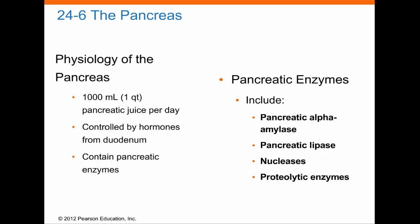If we look at the physiology of the pancreas, it has the ability to secrete about 1 litre of pancreatic juice per day. It's controlled by hormones from the duodenum, and it contains pancreatic enzymes. The pancreatic enzymes are pancreatic alpha amylase, pancreatic lipase, nuclease, and proteolytic enzymes. So these are really important in the further digestion of food to help it to be absorbed from the small intestine.